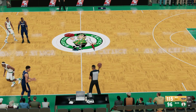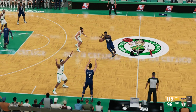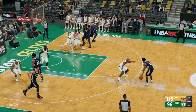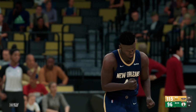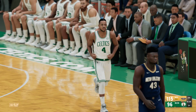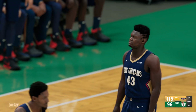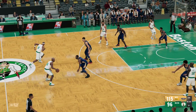Michael Porter Jr. has checked in for New Orleans. Dwyane Wade comes in for Lonzo Ball. Williamson finds Beal. And they call an illegal screen here. Yeah, but in the first half, he was just purely flawless as a ball handler. But that certainly hasn't been the case here in the second half. And here's Boston. They're on an 18-3 run right now.